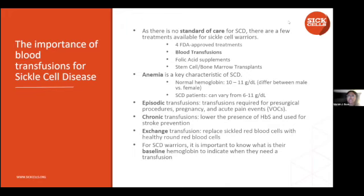There are different types of transfusions for sickle cell disease. You have episodic, which means they're required for pre-surgical procedures, pregnancy, and those acute pain events, those VOCs. That is what I experienced during my pregnancy. Every month I had to get a blood transfusion to keep that hemoglobin up for my baby. Every surgery that I've had, I had to get a transfusion because during surgery you lose blood, and with the anesthesia your hemoglobin could go down. Chronic transfusions lower the presence of hemoglobin S, which is what's making those curved cells, and are used for stroke prevention as well. Also, for some patients with more severe anemia, they have exchange transfusions.